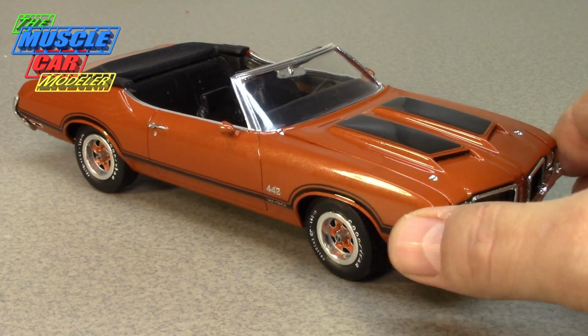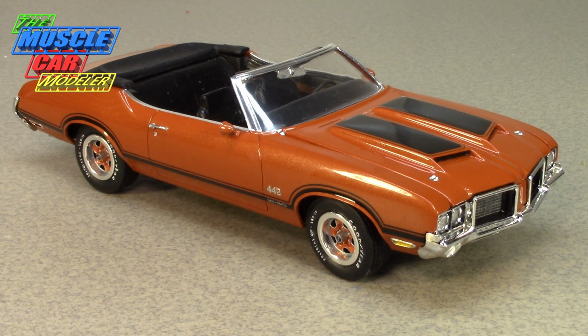That was a special 455, and then they did a few tweaks to it, mainly aluminum intake, aggressive cam, a few other things. But for 72, they dropped the compression to 8.5 as GM required all their cars to run on the new unleaded fuel.